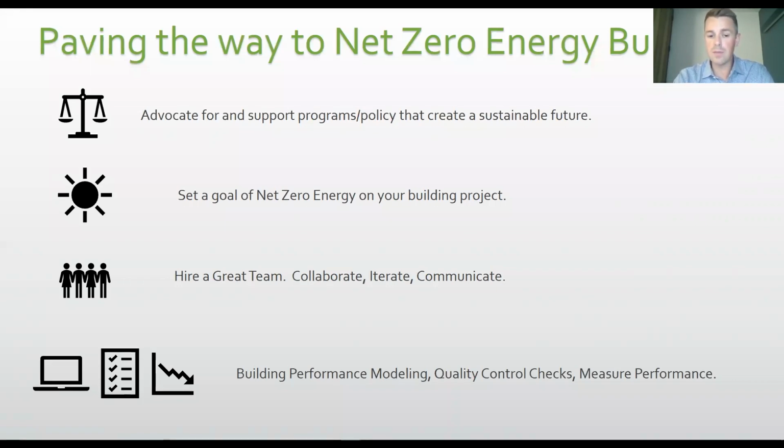Which is the last point I suppose I just made, was the building performance modeling. When we get into construction, we need to be able to have quality control checks along the way, and then we need to measure performance once these systems are installed.